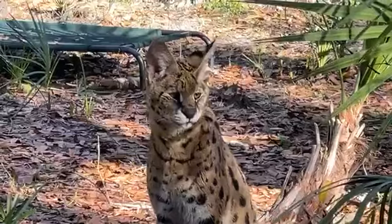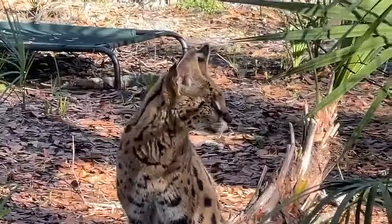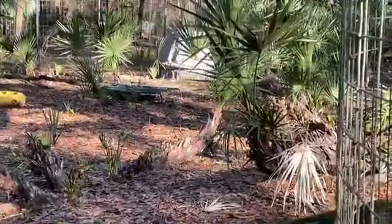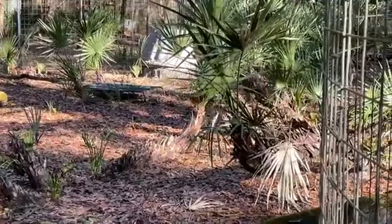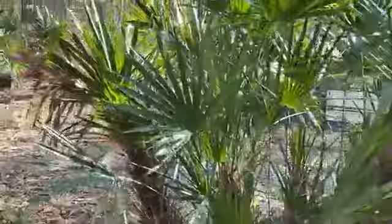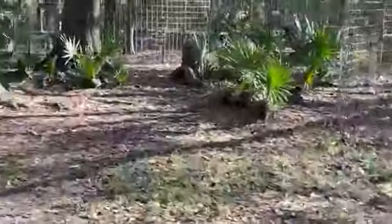He's got those little sticky green things on his cheeks. All right, let's go see if we can maybe end on some bobcat cuteness. Let's see if Max and Marianne are out. They might be cuddled somewhere.